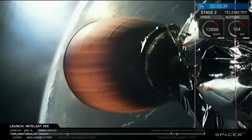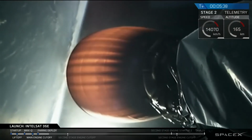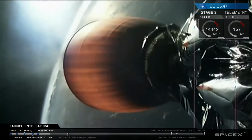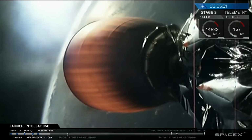with shutdown of the upper stage engine planned at about T plus 8 minutes and 40 seconds. That'll be the first shutdown of the upper stage engine. There is a second burn planned later on as we pass over Africa. We'll be bringing that to you, and we'll talk about that a little bit more later.